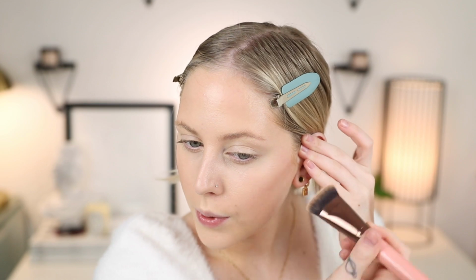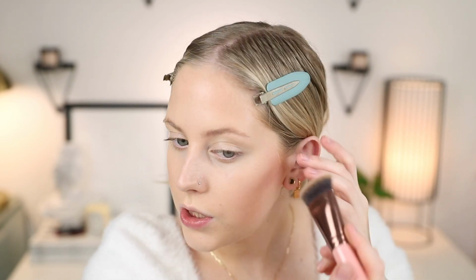When I'm using a brush with cream products, I like to coat the brush and then warm it up on the back of my hand just so it gets some heat to it before I actually apply it. It's going to make it smoother, more blendable, and get a more even distribution of product. For this, I'm going to focus right in the hollows of my cheeks. I'll do some under my jawline. I'm not going to do any on my forehead because it can look a little bit muddy when I have too much product up there.